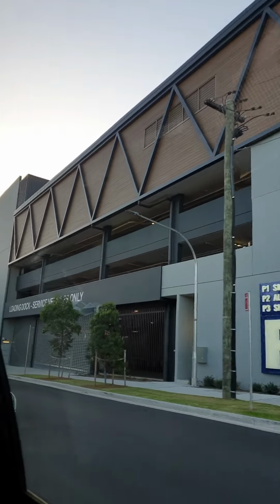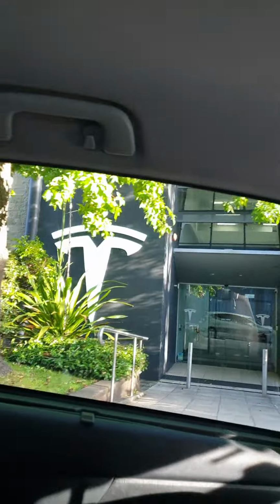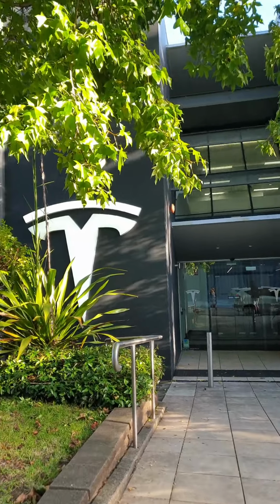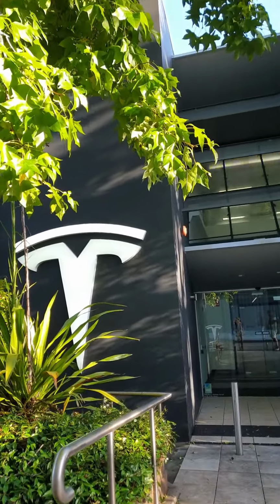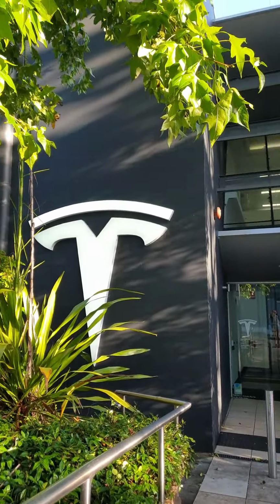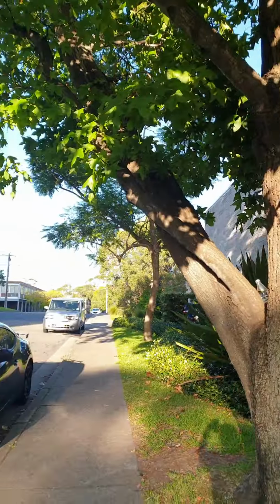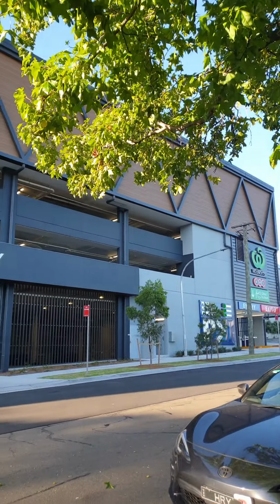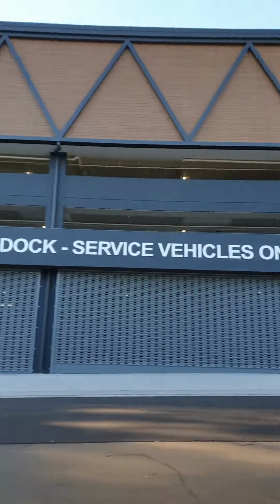Are we near here? Oh, really? Thank you, my friend. Let's get a bunny. So we're here. After 10 months of waiting, we are here, finally. Can you believe it? And we have a Woolies here. We can go to Woolies then.